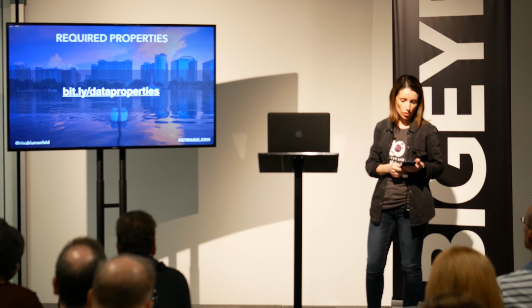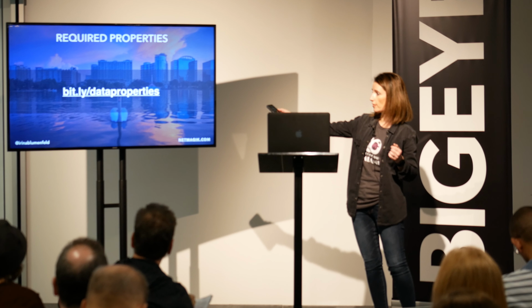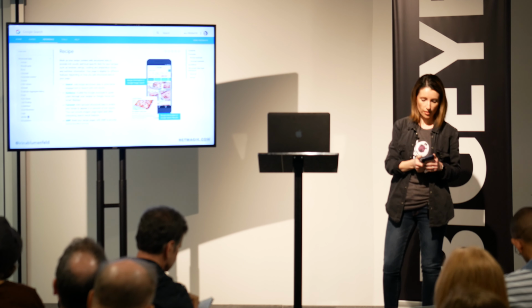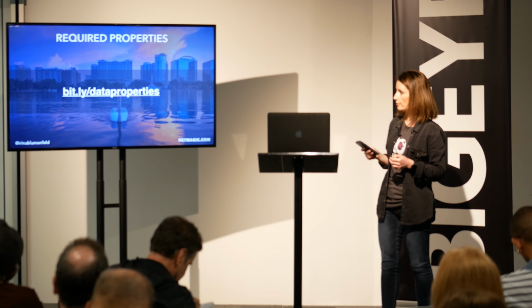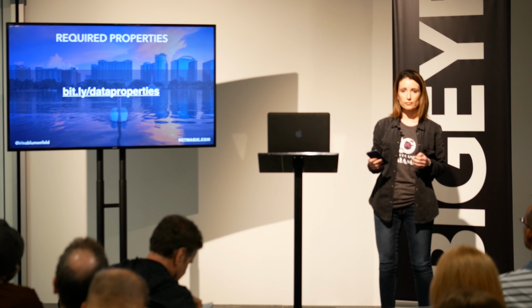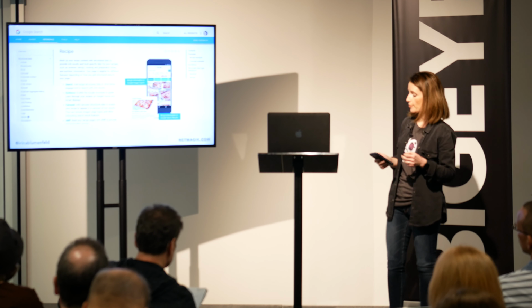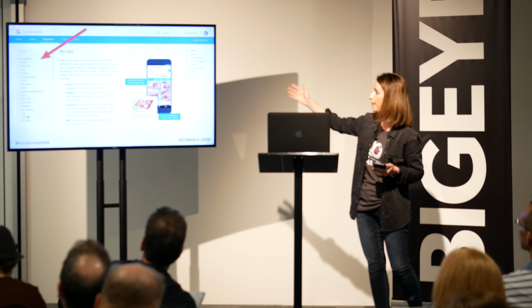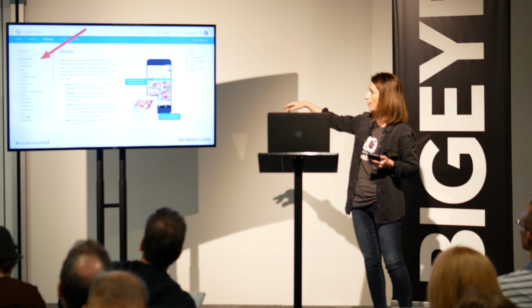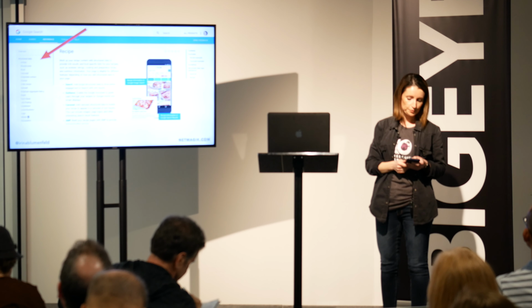So Google has a really good resource on required properties. And I created a shortcut. If you go to this link, you'll see their guide. Can you go back? Yeah. So it has basically all the structured data types listed that you can use, such as book and recipe, and then they show you examples of how it looks, and what fields are required. It just has a lot of information to it.